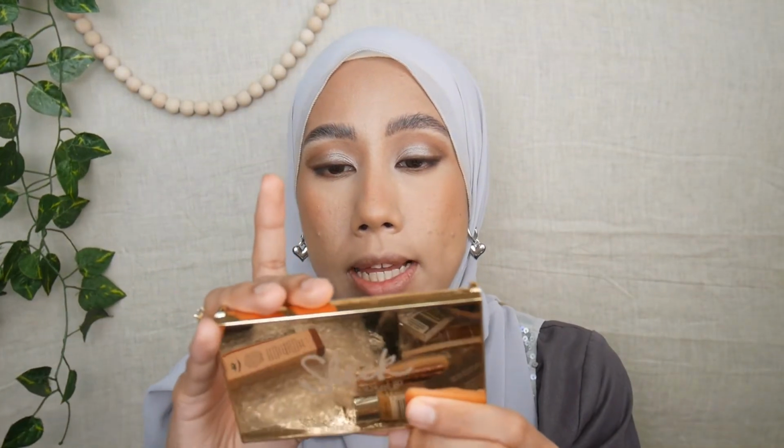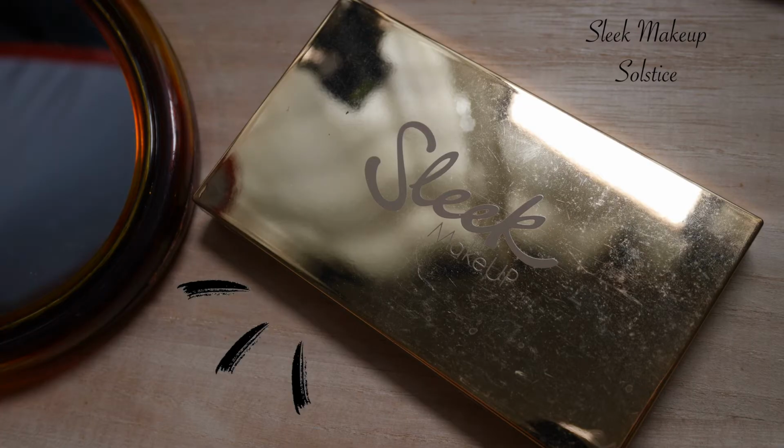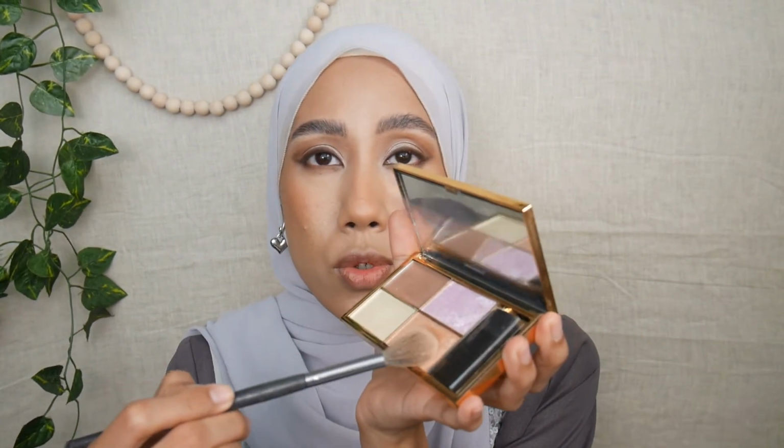I'm going to use a different palette. For highlight, I'm going to use the Sleek Makeup Highlighting Palette in the shade Solstice. This used to be very popular in the YouTube beauty community, and Sleek used to be available in Malaysia, but I think they didn't receive enough support, so that's why they took all the brands out of Malaysia. But this highlighting palette is so blinding. I'm going to use this rose gold shade here.